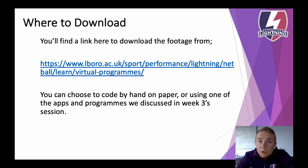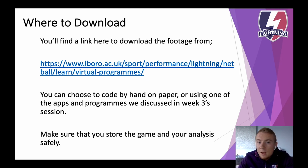We talked about how to code a little while ago. You could choose to code by hand, so hand notation using a good old pen and paper, which is where PA started. Or, if you haven't done it already, download one of the apps and programs that I discussed in week 3, and give it a go using some of the technology available in the performance analysis world. Key thing, wherever you do it, whatever you do it on, make sure you store it nice and safely. I've had some horror stories over the years where my laptop's crashed or I've lost the piece of paper I'd written some analysis on. So just make sure you keep all that valuable analysis nice and safe.